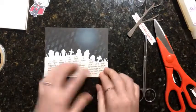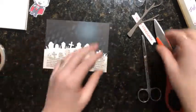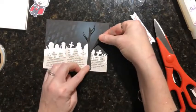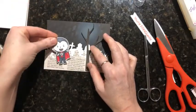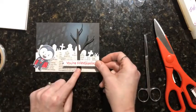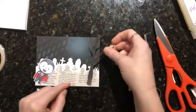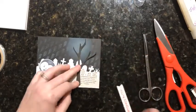Okay, so there we go. That's our background here. Oh, I forgot to tuck my tree in, so our tree is going to have to go on the front of this one, which works, because I think we'll do this here and that might break that up, or maybe I'll chop the tree off. I don't like it in front. Me being too critical, I think.